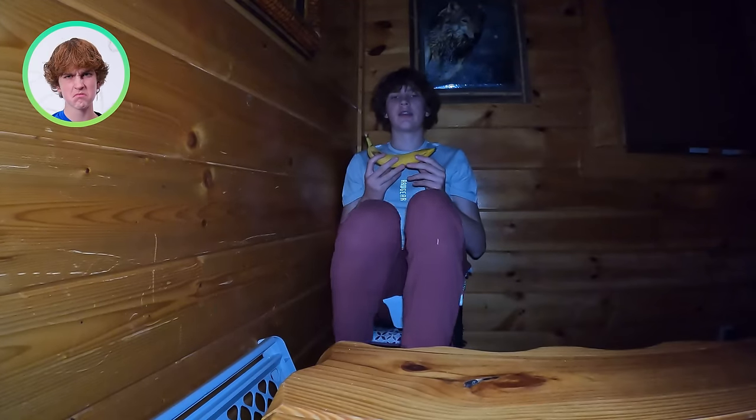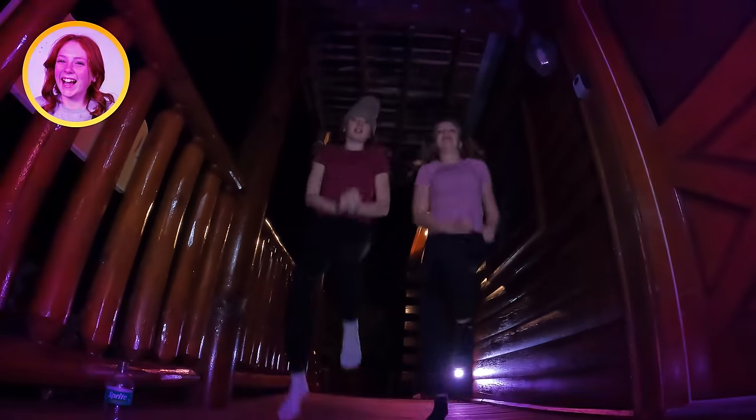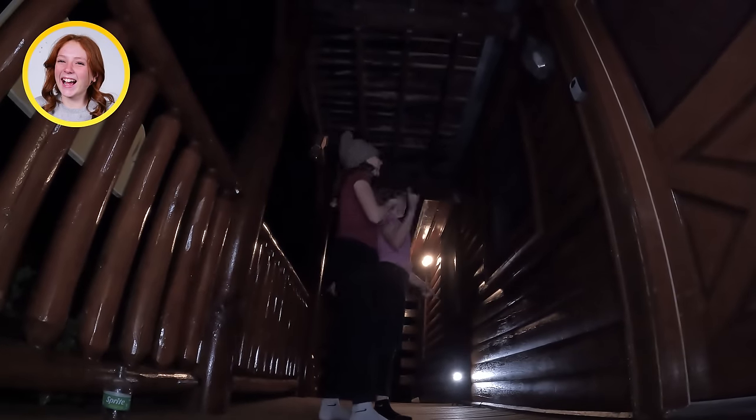Okay, this is my hiding spot, guys. I'm gonna just be meditating, so they don't know what's going on. I thought we were doing it that way. 5, 4, 3, 2, 1. Frick. Ghost of the graveyard! I'm in the wrong way.